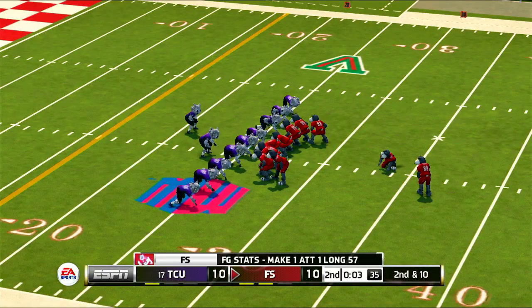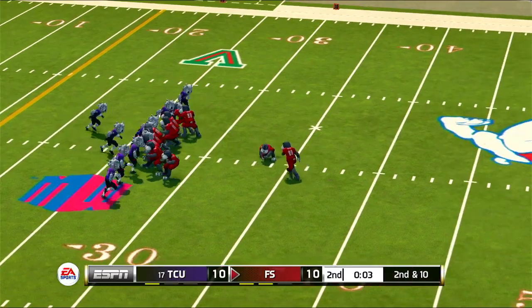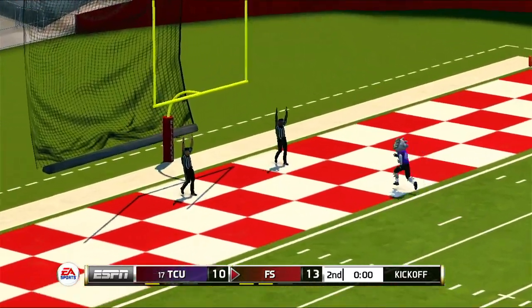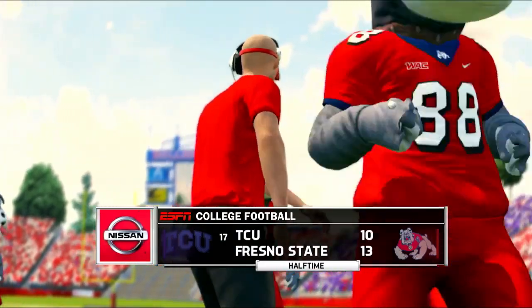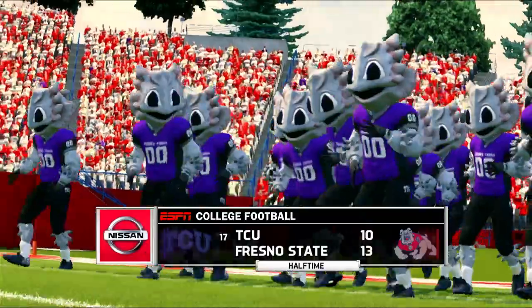The field goal unit's out on the field, and they're going to try to get these guys 3 points before halftime. Kicks up, and he splits the uprights. That one looked like cake for this kid. Chalk up 3 points for the offense. 13-10, Fresno State. We've played a half of football here. The Bulldogs with a 3-point lead.